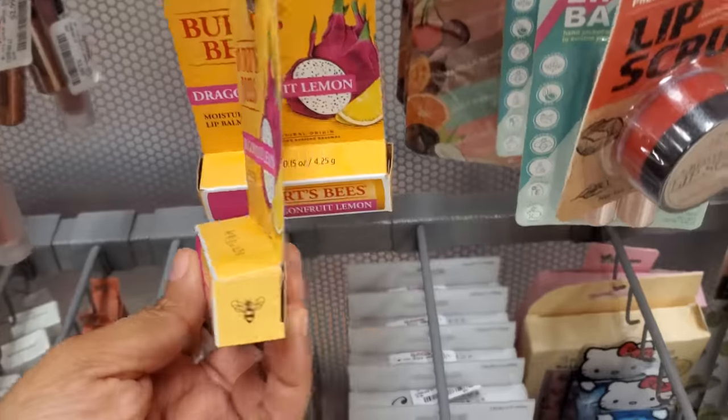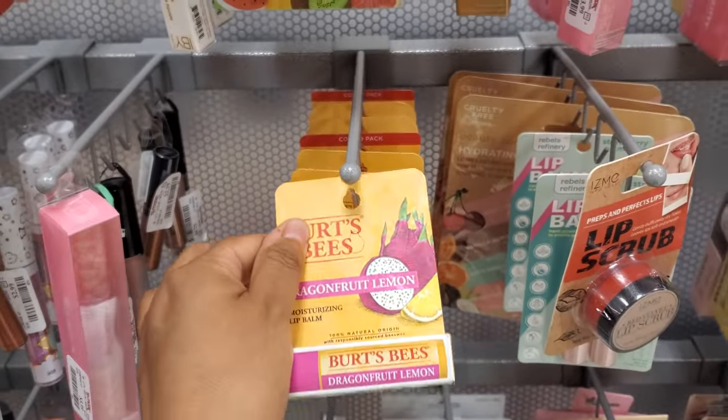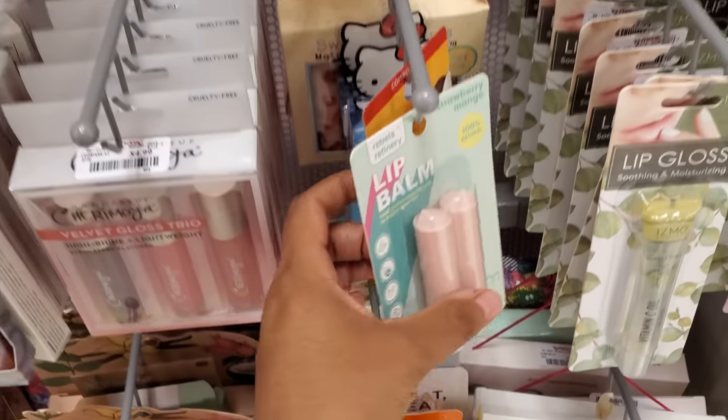Dragon fruit? I didn't know. Do you guys have dragon fruit? You know what? I only like it in my smoothie bowl. I know, right? Kind of lame.